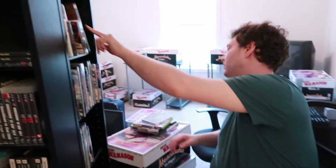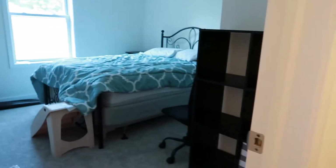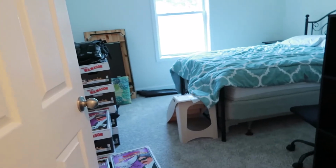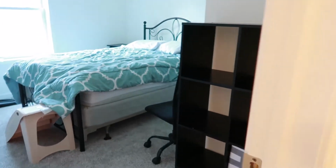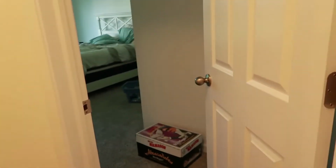All right, back to the hallway. We have the game room, like I mentioned, that is being reconstructed by the hubby. This is the guest bedroom, which is gonna also be my office. So I gotta start putting this stuff away and hooking up my computer. And then over here, we have the master suite.